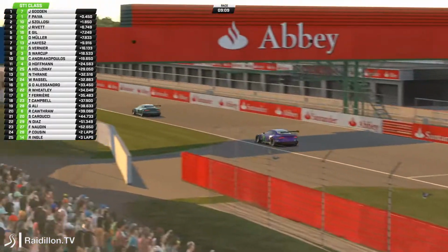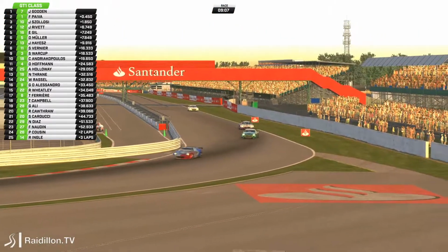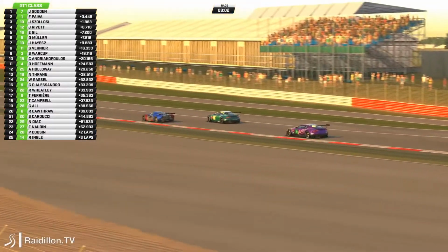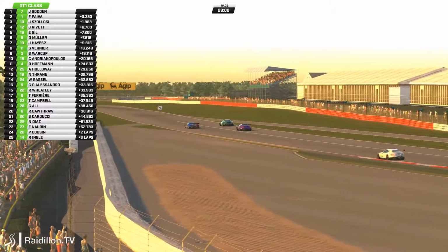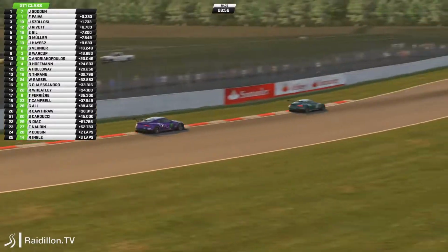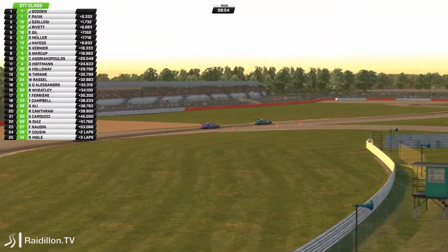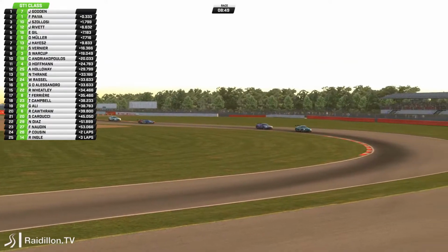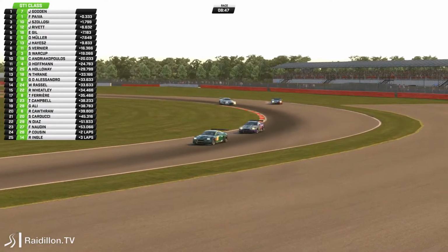Leonardo Castro in front of them in the Ford. The 4th place Ford will be letting them by once they come around. Actually locks up the brakes coming around to Stowe, but will let them go. And we will now see Paiva. I tell you what, to go off the track where he did at Brooklands, lose a few places and basically just work his way back up. He was a second faster last lap than Godden.